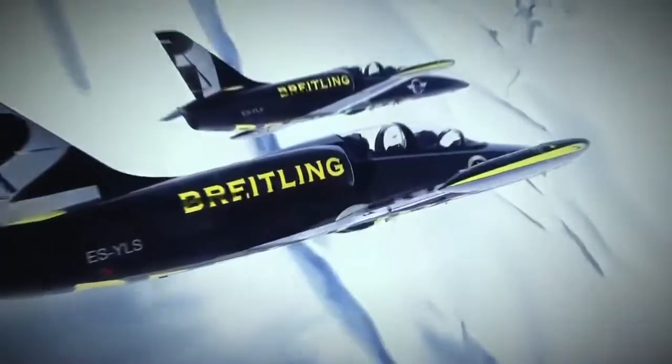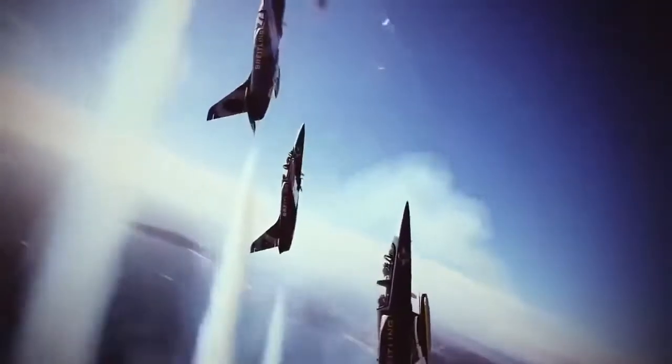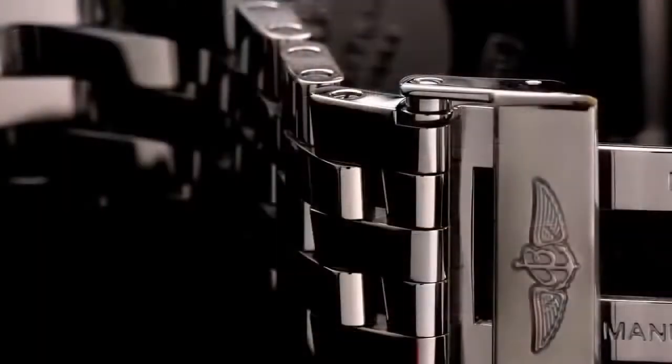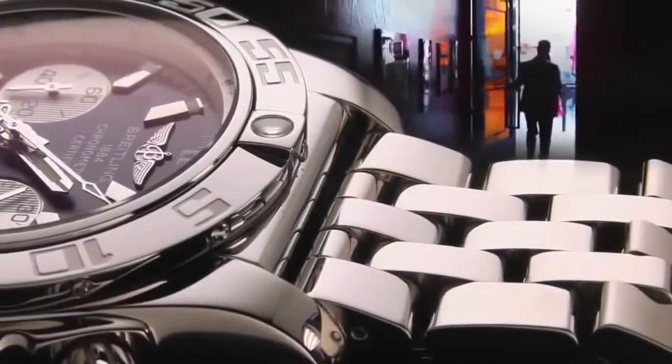Fighter jets are built to withstand extreme forces. Acceleration, deceleration, traction, and torsion. These same forces are a constant pressure on the Chronomat's bracelet. To survive, every link must be built fighter jet tough. But there's more. It has to look good too. The bracelet is a way to fix the watch head to your wrist. But also, it has to be comfortable, it has to be reliable, but also it has to fit aesthetically with the watch head.